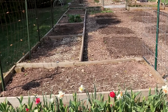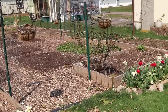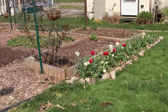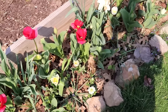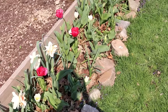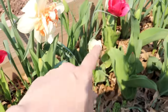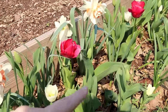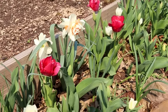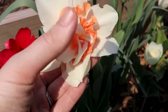All right, raised bed and in-ground garden. In the very front, I have some in-ground beds. I just have some spring bulbs in. We've got a variety of tulips in here, some red, some white, some double orange ones that have not bloomed yet. And we have these beautiful narcissus and daffodil.